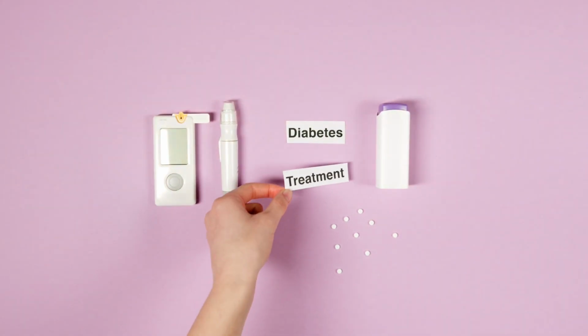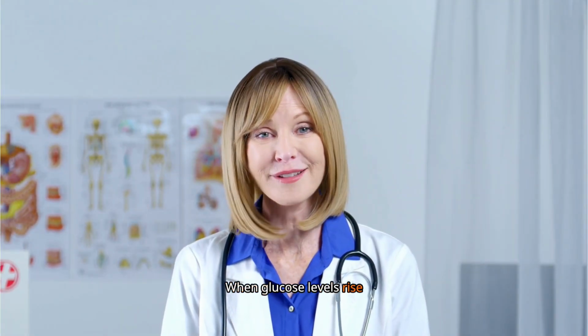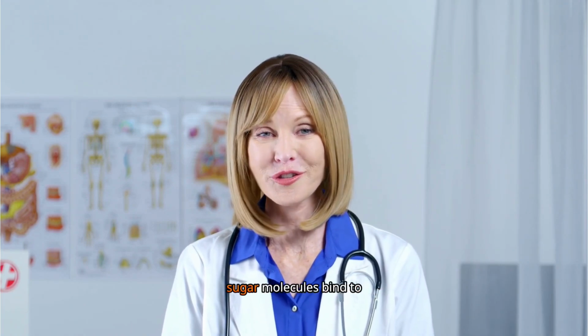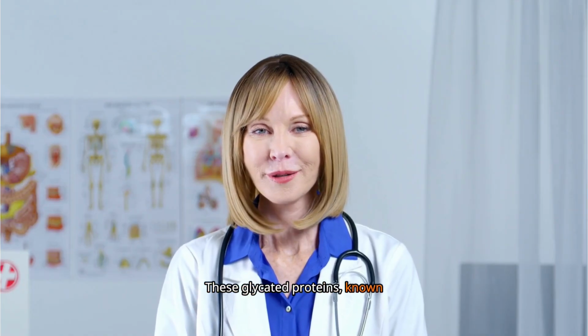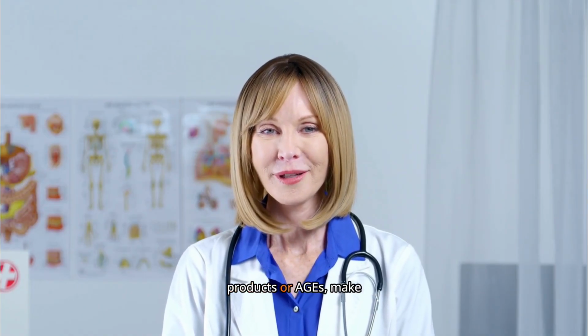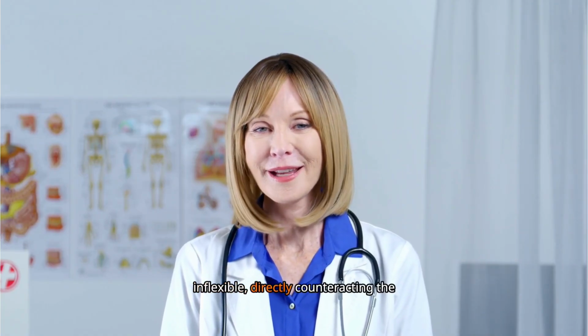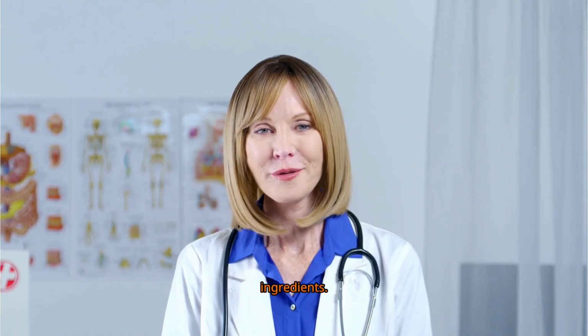The relationship between blood sugar and arterial health is more direct than many people realize. When glucose levels rise rapidly, it triggers a process called glycation, where sugar molecules bind to proteins in your blood vessel walls. These glycated proteins, known as advanced glycation end products or AGEs, make arterial walls stiff and inflexible, directly counteracting the circulation benefits you're working to achieve with other ingredients.